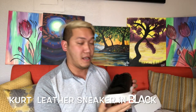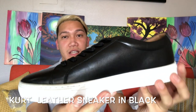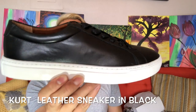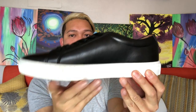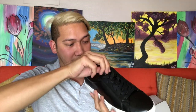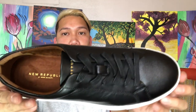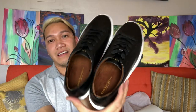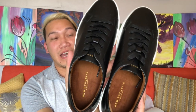Wow, it's nice. So there's the shoes. It's kind of like the white one that they sent me. So that's that. And then it's by New Republic. And the size, of course, is 10 and a half. So yeah. There we go. So yeah, this is exciting.